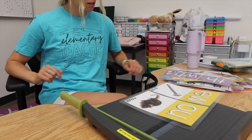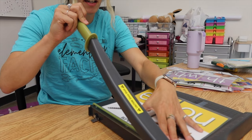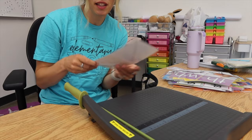Cutting for, I don't know, it's 9:30 right now. I don't know what time I started, but it has been a long morning of cutting and laminating, and I'm monster crazy, but we are getting kind of close. Everything's laminated, just recutting it.